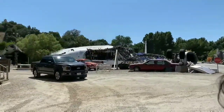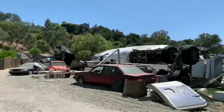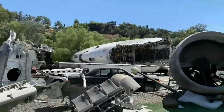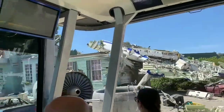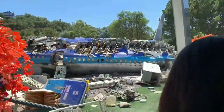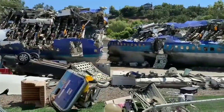disaster. This is one of the most intricate, most colossal sets ever constructed on our property. This is the crash site set from Steven Spielberg's sci-fi thriller, War of the Worlds. Everything in the crash site set is a perfect example of a set that is all designed around a vision that Steven had.